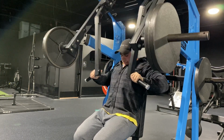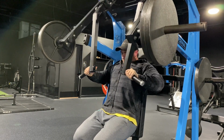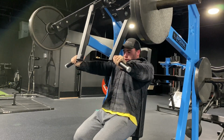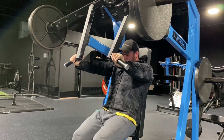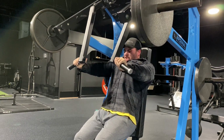Still feels really nice. Again here, getting a real nice squeeze, going down slow, feeling a stretch, and then popping right back into that squeeze. I'm not going to hold it in one area too long because I'm trying to keep that constant tension, like I said. These felt really, really nice.